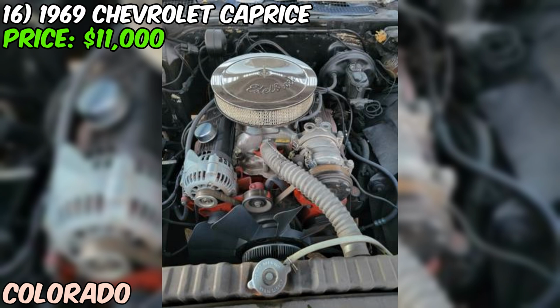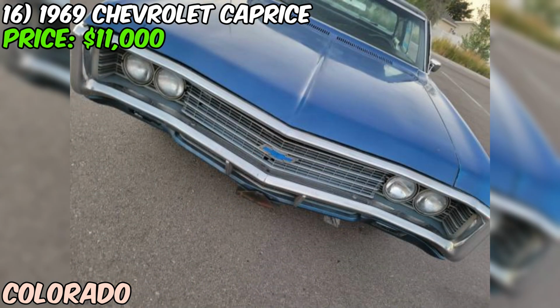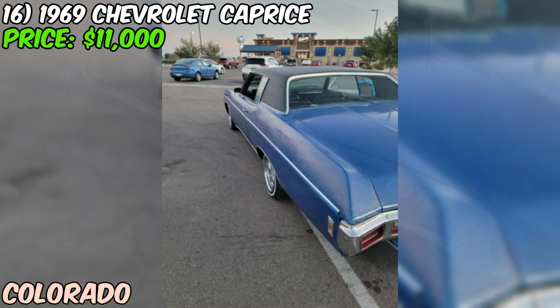Overall, this 1969 Chevrolet Caprice two-door hardtop is a real gem. With its updated engine and transmission, recent upholstery, and stunning wire wheels, it's got all the makings of a true lowrider classic. And at $11,000, it's priced fairly for a car of this caliber.